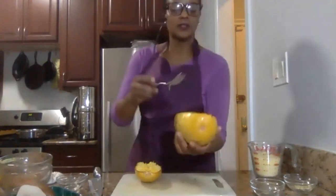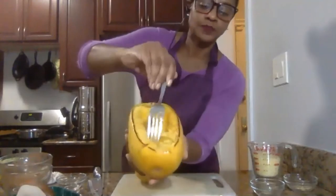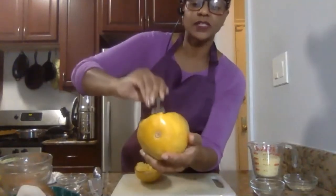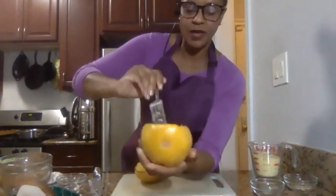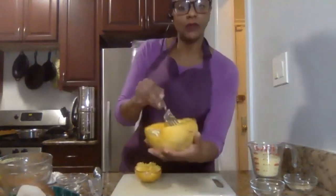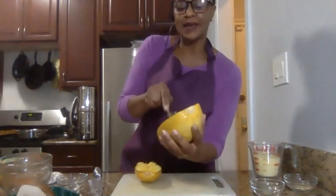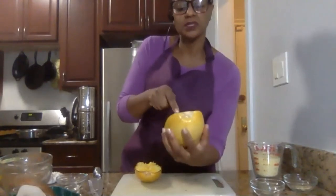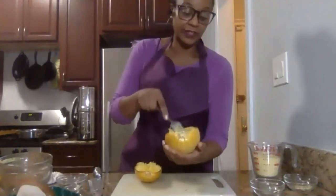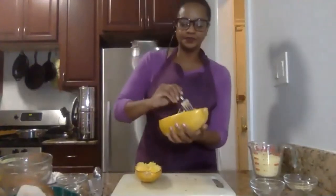I probably could have cooked this a little bit more, but it's okay. I'm going to put it back in the oven anyway. So I'm just raking this one. So, cousin Marva, I think that I should have left it in a little bit longer. You were asking how long I left this in. That 20 to 30 minutes, I probably should have done like 40 minutes. But nevertheless, I'm going to stuff it and put it back in, so that'll give it another chance to soften up.